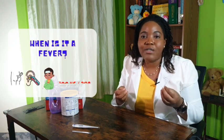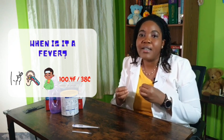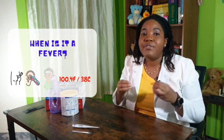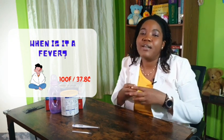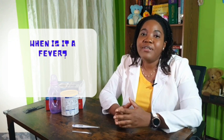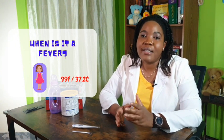When we talk about having a fever, well, if there's anything that you've learned from me, it is that it depends. It depends on where the temperature is taken. So if you have a rectal temperature, forehead temperature, or in-ear temperature of greater than 100.4 degrees Fahrenheit, that's a fever. If you take an oral or mouth temperature and it's greater than 100 degrees Fahrenheit, that's a fever. And if you take an armpit temperature and it's greater than 99 degrees Fahrenheit, that's a fever.